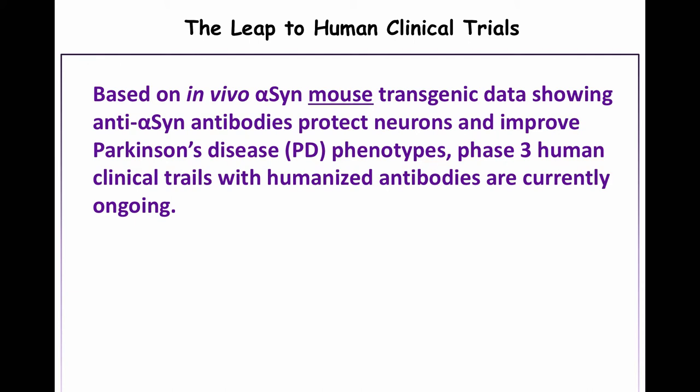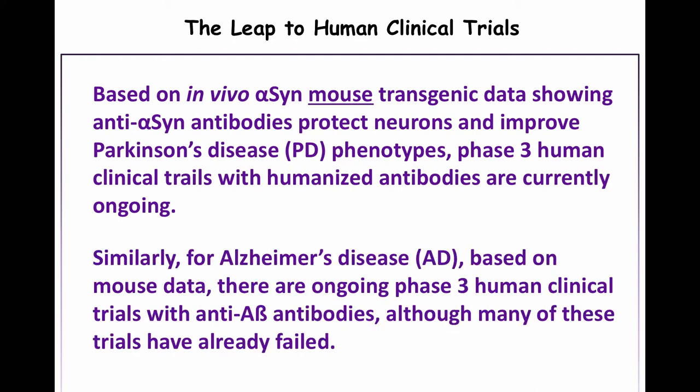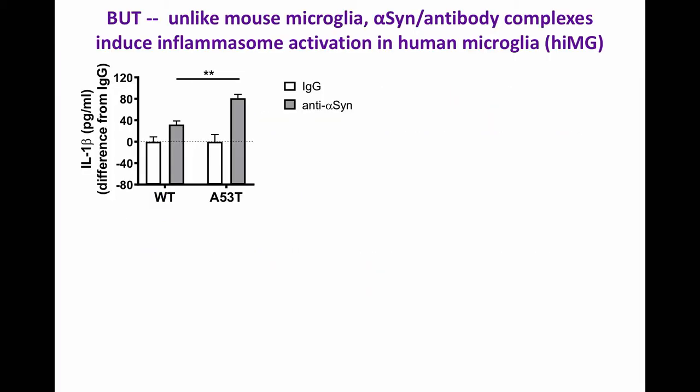So based on the in vivo alpha-synuclein mouse transgenic data, there's now a phase 3 trial for humanized antibodies against alpha-synuclein. As you know, there's very similar data in Alzheimer's disease with anti-amyloid-beta antibodies, a variety of them. Although nine of those trials have failed, there's still the Biogen trial out there. I'm hoping that my patients benefit from it. But I'm going to show you at least one reason why I think these trials are doomed to failure. That is, they're based on models with mouse microglia. So we repeated that experiment. Now, we're not immunodepleting. We're just adding antibody to alpha-synuclein to human microglia, okay?